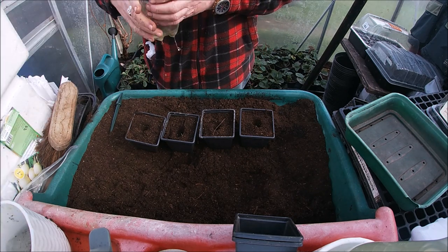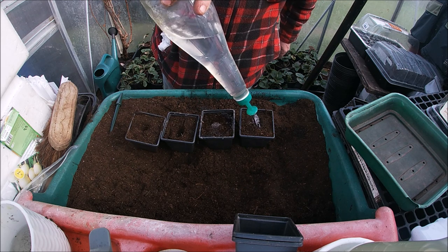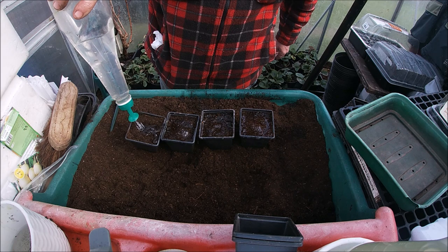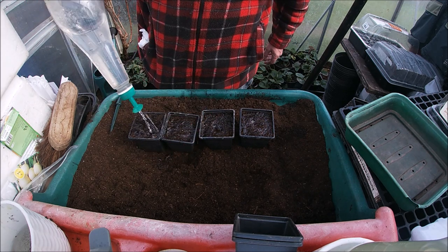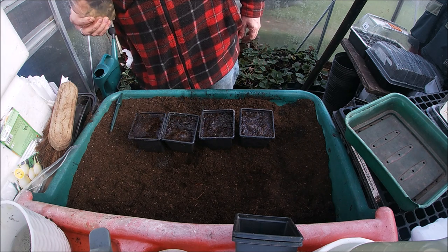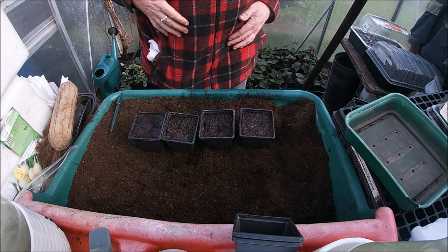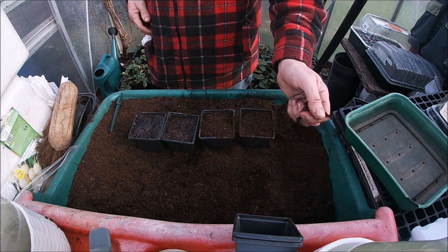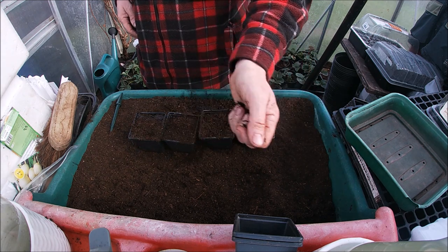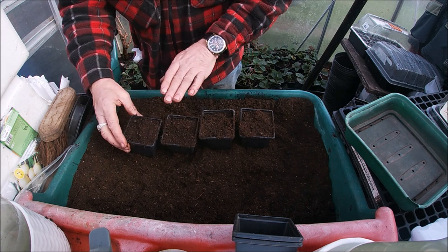Now we need to fire them up, get them started. And what I need to do is wet the seeds. Compost is a bit dry, but it will soak in. Let that soak in for now. As you can see now, it's just putting a bit of compost over the top of them, lightly sprinkle it. So now the seeds are about an inch below the soil. They are a big seed. Just press them down.